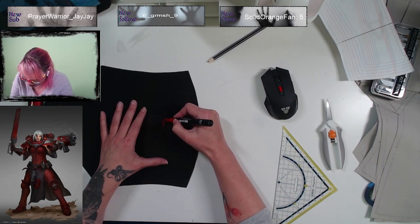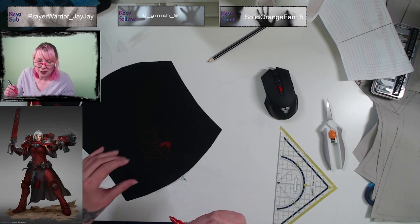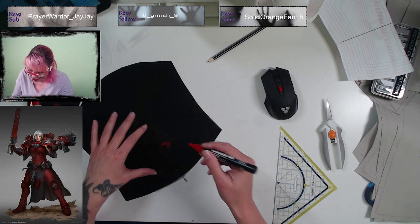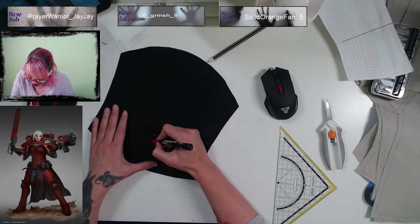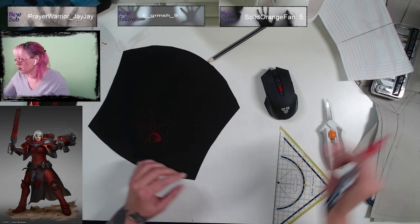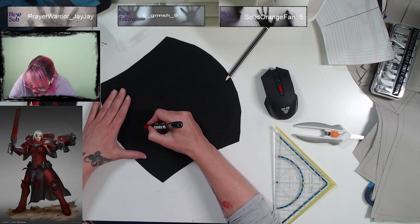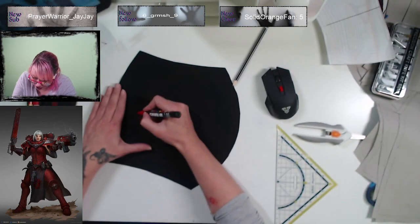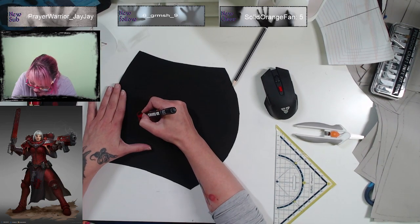I might need a second layer. I wish. No worries. Everybody's got stuff to do. I'm the same way when I'm hanging out in streams. So I have to try and mark the outline perfectly and then color it in.